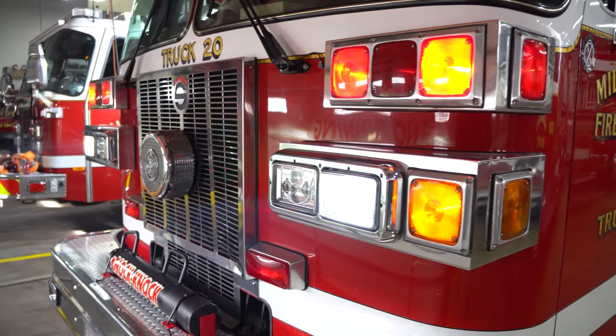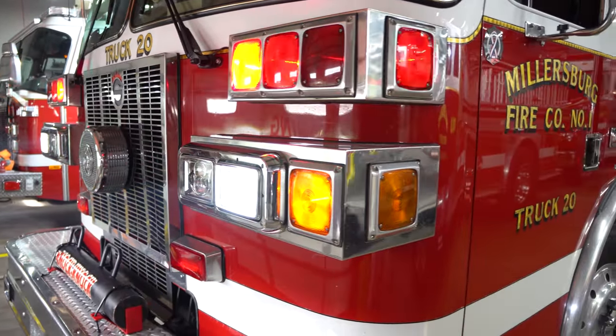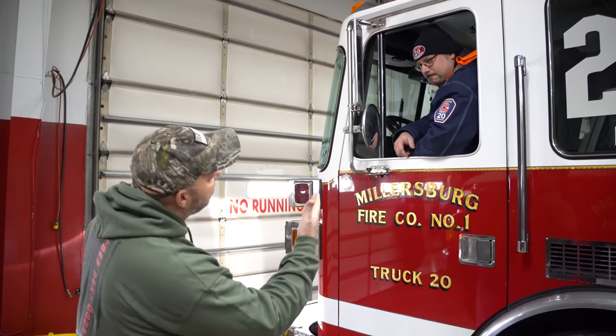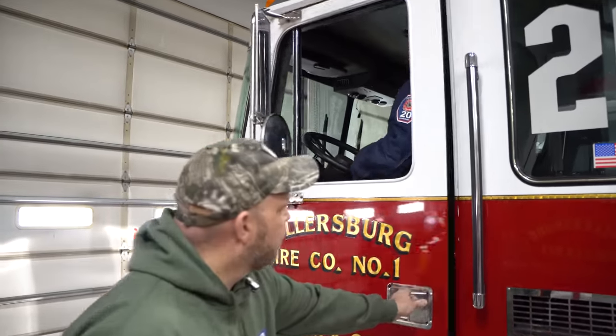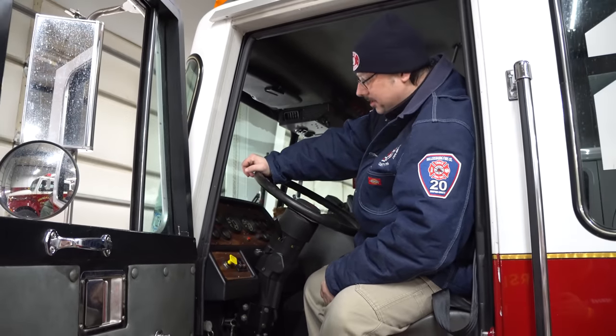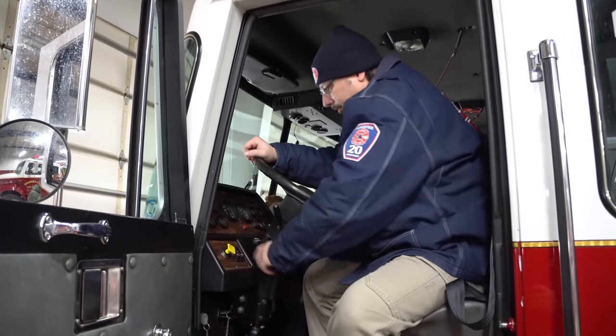All right. So this truck is not a new truck. No. Compared to some of the ones that we've already seen on the channel, this one's a little bit older. What do you have on the inside? You mind if I open the door and take a look? Absolutely. Come on in. How does it run? So it's a diesel engine. Detroit diesel engine. And very simple operation.